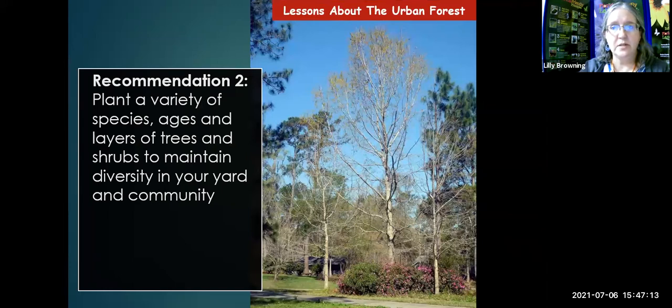Recommendation number 2, and I talk about this in almost every single class. Diversity, diversity, diversity. Diversity is the key to a healthy ecosystem. Plant a variety of species. Have different ages of plants in your yard. Not necessarily the easiest thing to do if you have a brand new yard, but eventually over time. And different layers. What do they mean by that? Different sizes, different shapes. Add in shrubs.